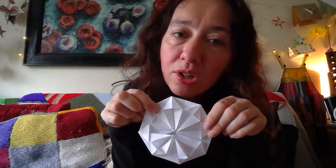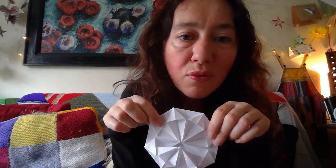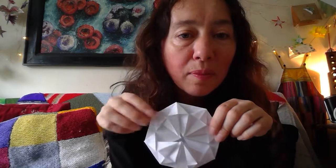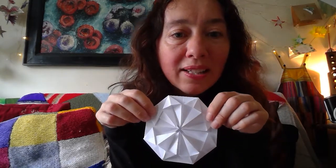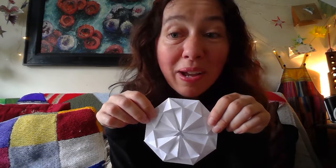So you've got that repetition. I think origami is often about the repetition as quite soothing, as your brain's learnt something and it becomes something that you can quite easily do. So I hope your Kusudama, your medicine ball, will make you feel better.